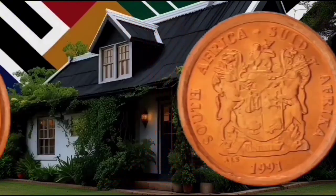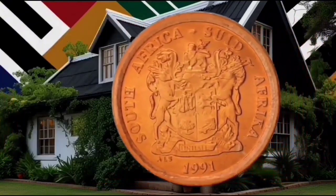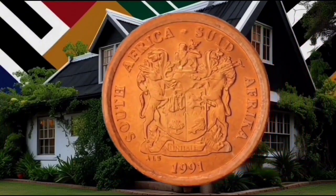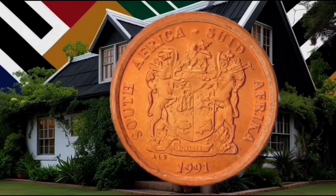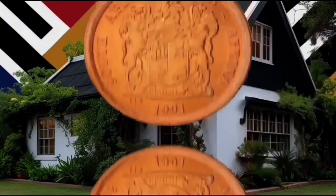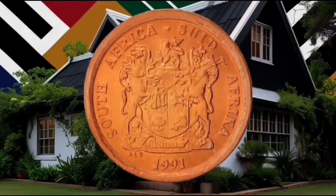If you believe you have a rare 1991 5-cent coin, store it properly. Avoid cleaning it, as this can damage its surface and reduce its collectible worth. Use a soft glove when handling and keep it in a dry, protective casing.